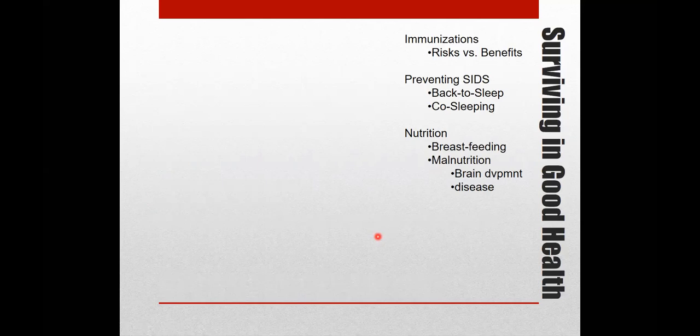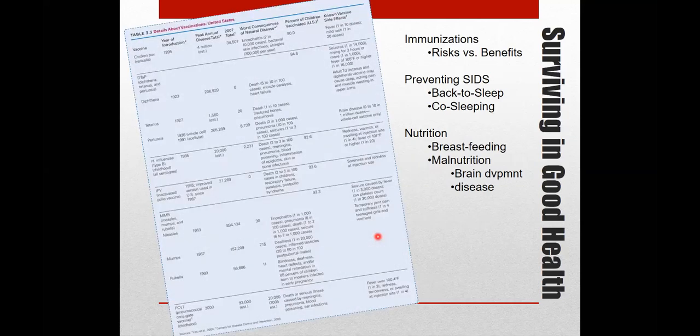Let's go next to the topic of simply surviving those first couple years in good health. And so, one of the most important things that we can do to help children survive is to give them the appropriate immunizations. Now, just to show you how important this is, in a class of 25, I have 25 students. If there were no immunizations, that class would be only half that many. Yeah, only half that size, because half of those individuals would have died by the time they got to college age due to infectious diseases that have been prevented now through immunizations.